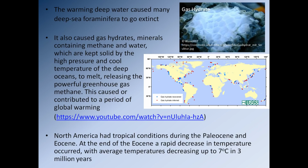So there is another factor that needs to be taken into account. Now, if we look at this map here, what's this map showing? It's showing you the location of gas hydrate deposits. So gas hydrates are essentially a mixture of methane and water mixed together to form a crystal. Now, gas hydrates are stable when they're on the seafloor and there's a lot of water above them. So that means there's a very high pressure, and they also are stable when they're under relatively cool temperatures. So gas hydrates like high pressures and cool temperatures.